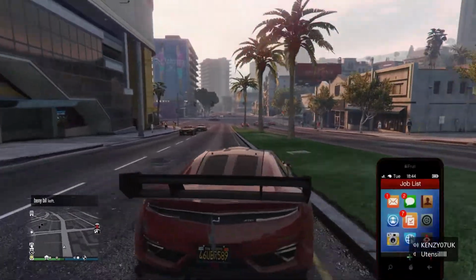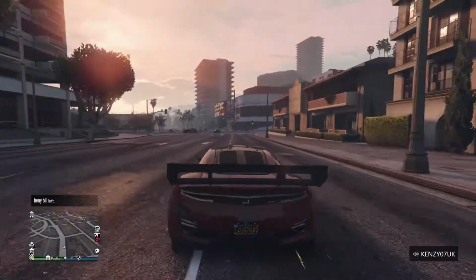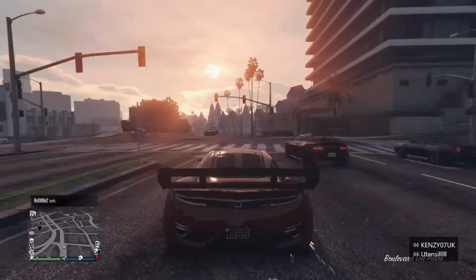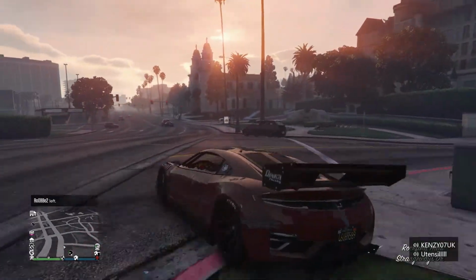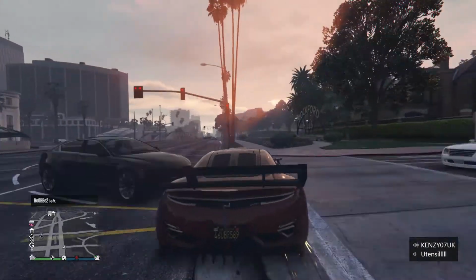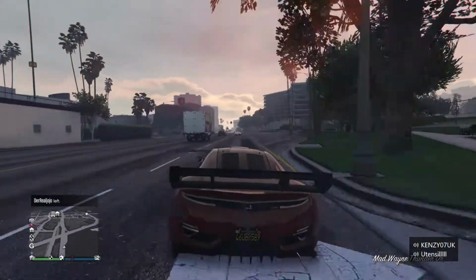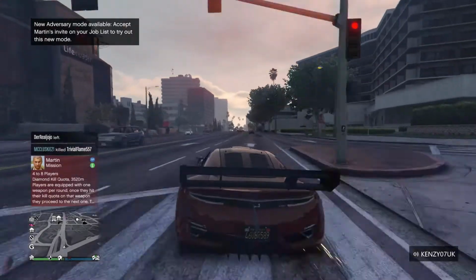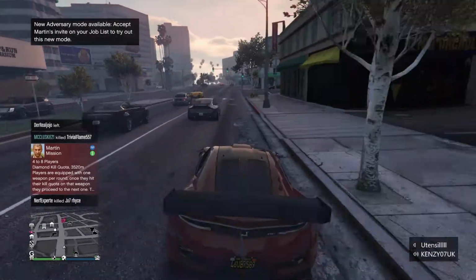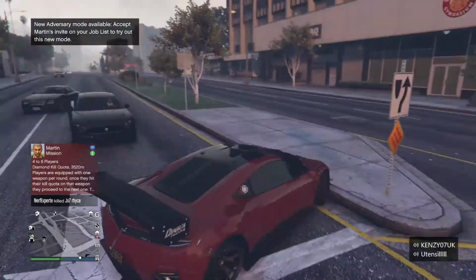So number 9 on the list is the Bravado Buffalo S. Now you can actually test it and customize it and all that in story mode for free. So if you don't want to take my word for it, go test it out yourself. It's really good in customizations, I think it's like 25 customization options. But the car only has an alright speed. It's not that good on speed, or on armor or on brakes. So if you want a car to customize, buy this. It's very nice.